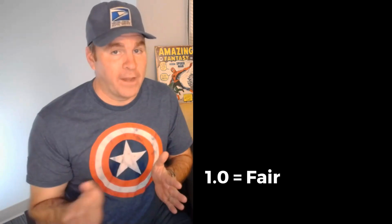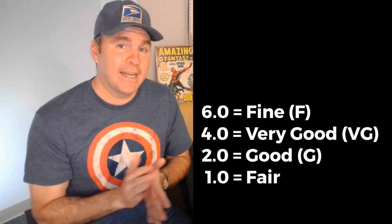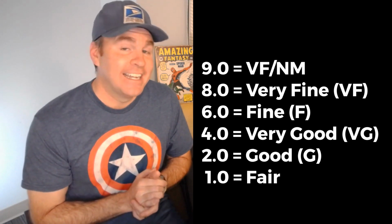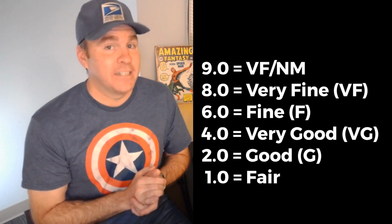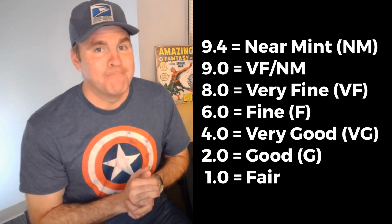There are also naming conventions that go along with the scale. A few of the major grades include a 1 for fair, 2 good, 4 very good, 6 fine, 8 very fine, 9 very fine / near mint, and 9.4 is a near mint copy.